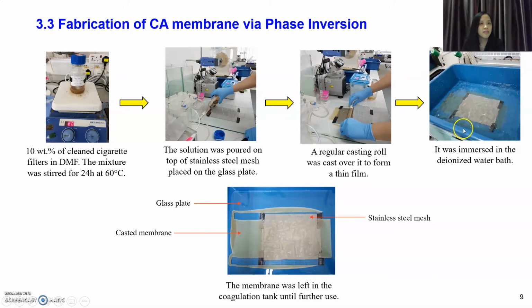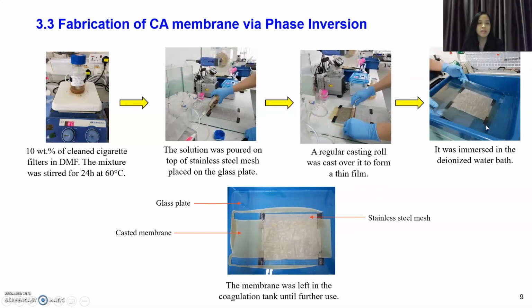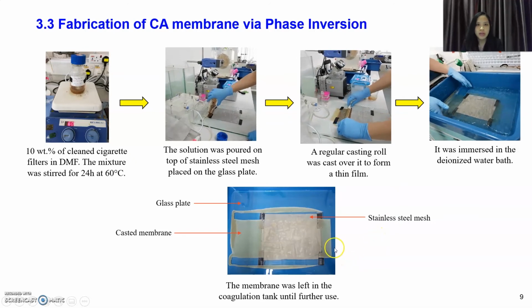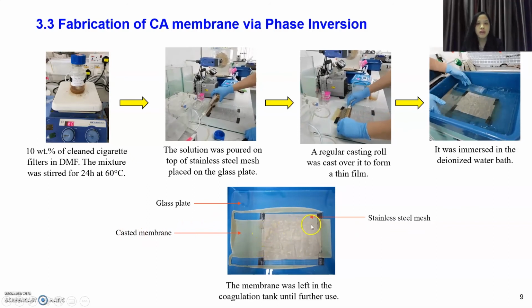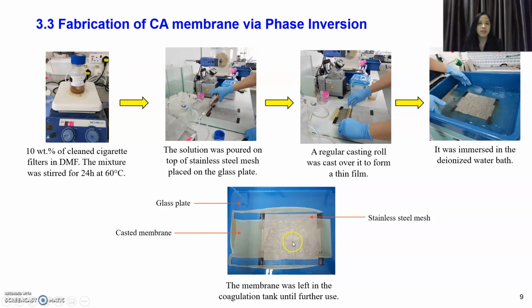This thin film will be immersed in the water bath to solidify. This is where the phase inversion process happens. After some time, it has solidified. This is the CA membrane, and we use this part to analyze the performance of the membrane.